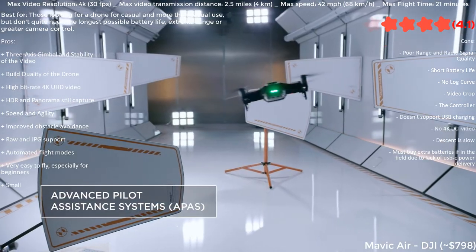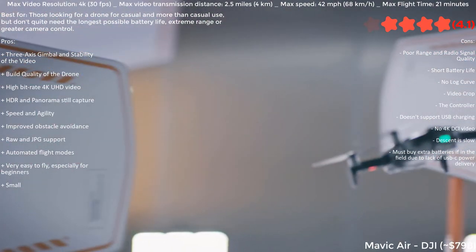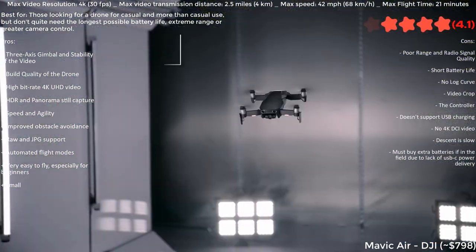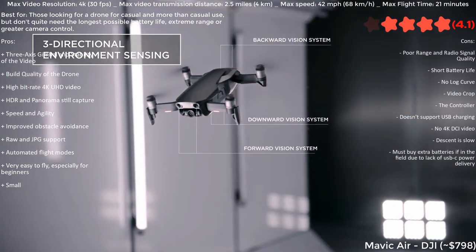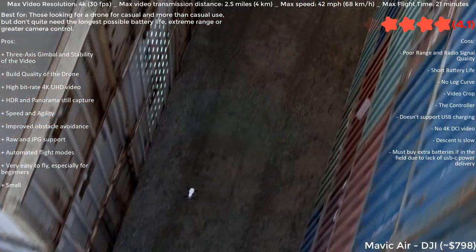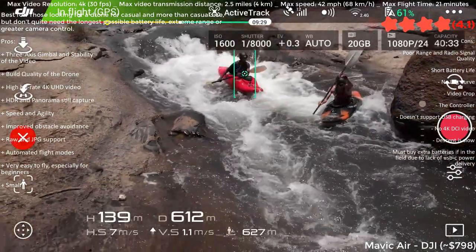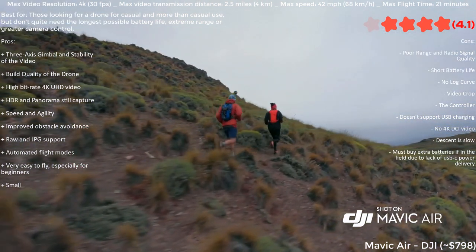The new APAS system allows the Mavic Air to detect obstructions in real time and fly around them without stopping. Multiple environment sensing cameras ensure the safety of the Mavic Air while flying. With front and back obstacle avoidance sensors, the Mavic Air sees more obstructions faster. Active Track now allows multiple object detection, which means more flexibility for object tracking.